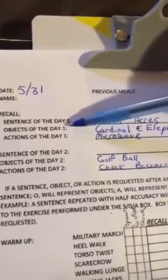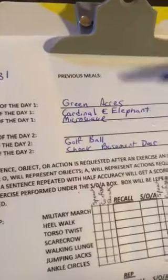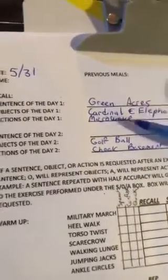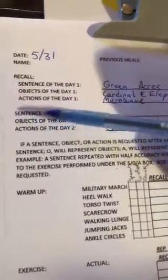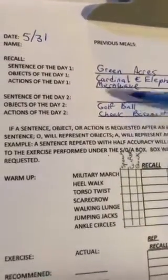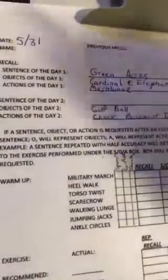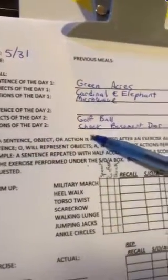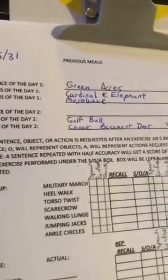The second one that we'll do is we'll pick a couple objects, which today are a cardinal and an elephant that we put in the same place every day. The third one will be an action of the day, which is moved to one side of the room, and it'll be for him to check that microwave door where the cardinal and the elephant are. Now he's progressed to where we're actually doing two sets. The second set, we're not doing another song, but we're doing another object, which is a golf ball that's in a box in an area that he's familiar with. It's always the same. We put it on top of a radio on the other side of the room. And then his action of the day will be to check the basement door. I'll show you around what we have and where we've placed it.